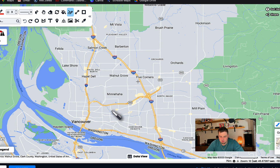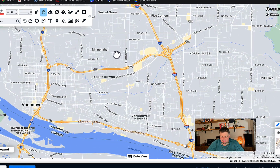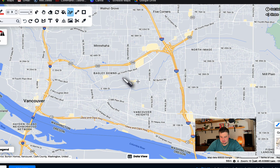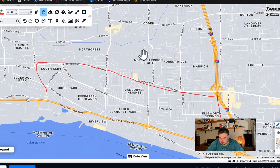The first one that I would say you definitely need to take a look at is the Vancouver Heights area. That is down in here. This area down here, south of Mill Plain, west of 205, and kind of right at Brant and where Evergreen shows. This area down in here is super cool. Let's move in and take a look some more.